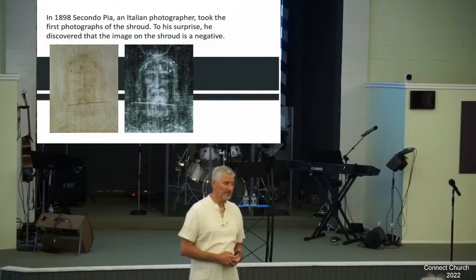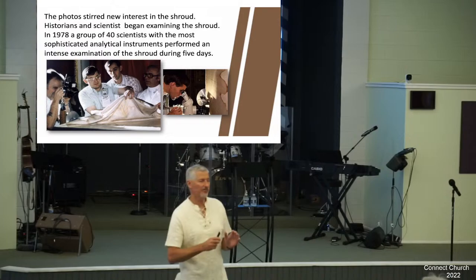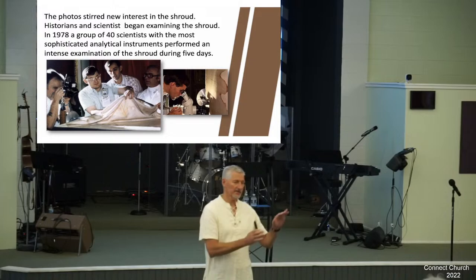And so they started examining it more closely, and this culminated in 1978 when a team of 40 scientists got permission from the Pope to examine the shroud during 5 days. There were two conditions. One, they weren't allowed to damage it, and two, if they discovered that it was a fraud, they had to let the Pope know first, which I think is pretty fair.